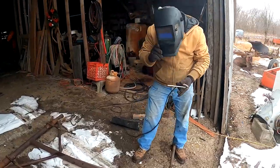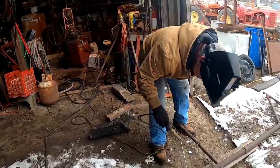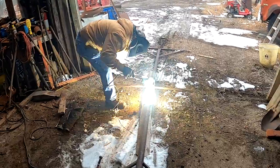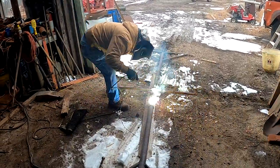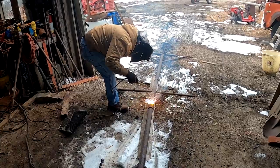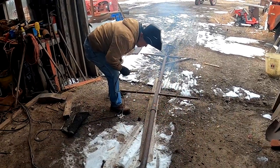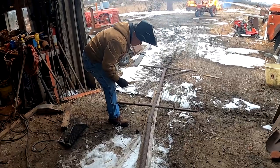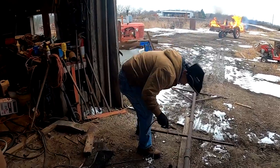So what year do you think you built this gate? About 75. So about 50 years ago? Yeah. Would you say you've got your money's worth out of it? Working on it.